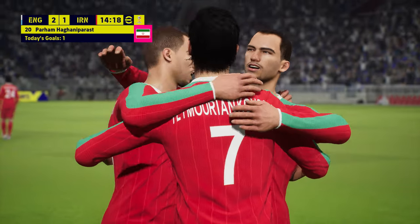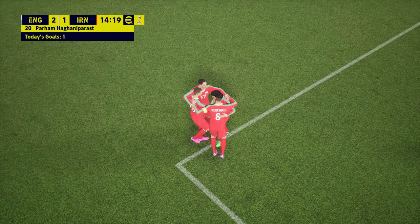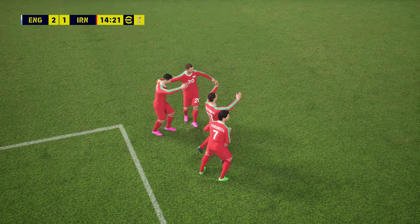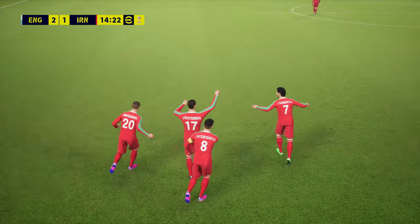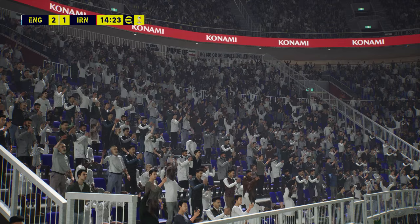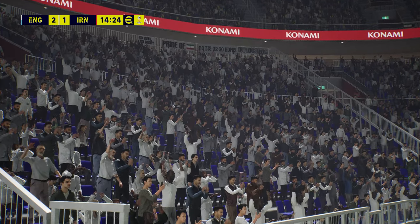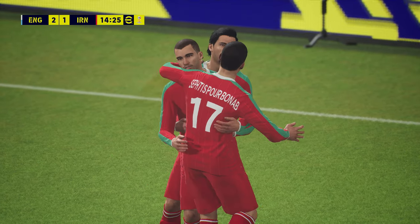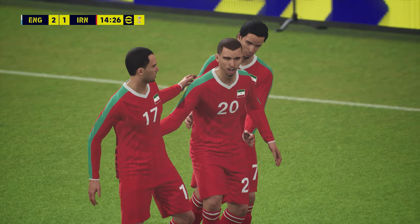Wonderful delivery, and all it needed was a touch. Yeah, he makes those runs with great stealth and a ghost-like arrival to get his head to the ball. The goal score for Iran after 14 minutes is number 20.